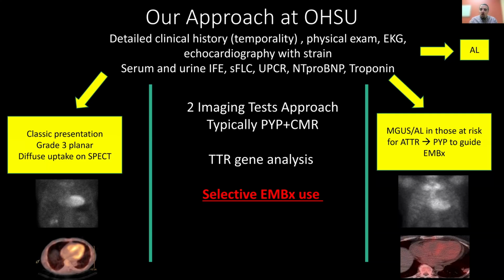So we already talked about how we go through the light chain pathway. Now for the transthyretin pathway, if you have a classic presentation and you have what we call diffuse grade 3 significant uptake on SPECT imaging, and there is no AL whatsoever or any suspicion for AL or high-risk MGUS, then you're done. You have transthyretin amyloidosis. And if you have a reason to suspect other rare amyloid, then you need to think about that.